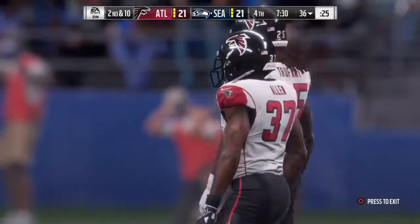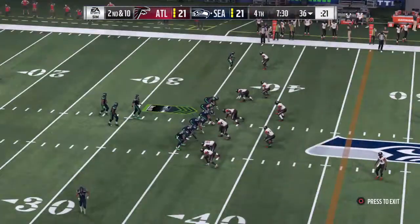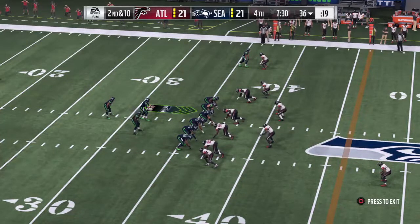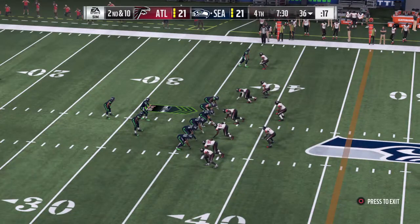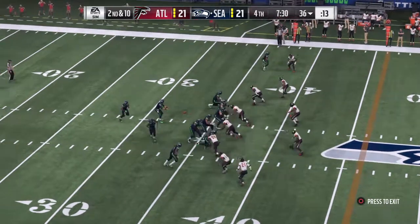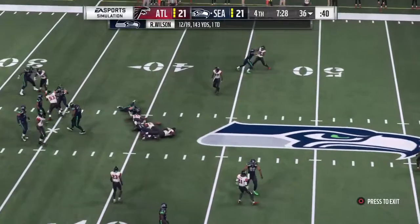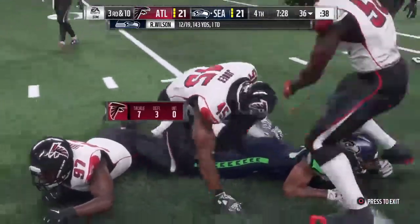So second and 10 here. Wilson now throwing again, and the hit jarred it loose. It's incomplete.